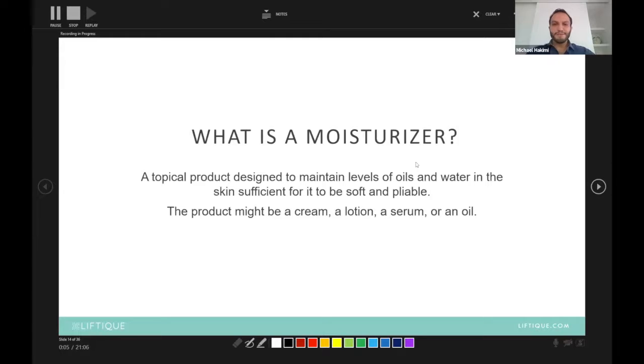Something a little bit softer, moisturizers. Moisturizers are products that help your skin either retain water or gain water. They could be a cream, lotion, ointment, or serum. You're all familiar with different versions of them.